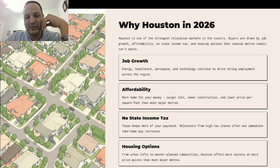So today we want to talk about, as you can see, the 2026 Houston relocation and homebuyer guide. Welcome. If you are thinking about moving to Houston, or you are already here and trying to figure out how to actually buy a home in this market, you're in exactly the right place.